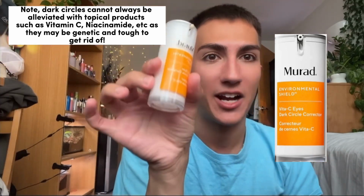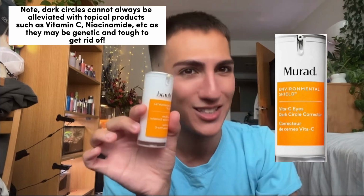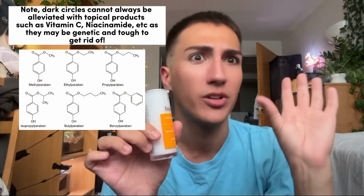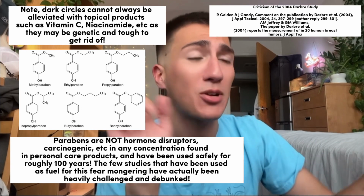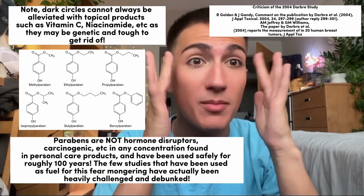Now, I really like this packaging because there's no light getting in. It's an airless or about as airless a pump as you can get. So it's not going to cause microbial growth, which is one thing you really want to watch out for with any of your skincare, especially now that people are anti-parabens. Parabens are the best preservative you can get, especially if you have sensitive skin, but other alternative preservatives aren't as effective at preventing microbial growth.